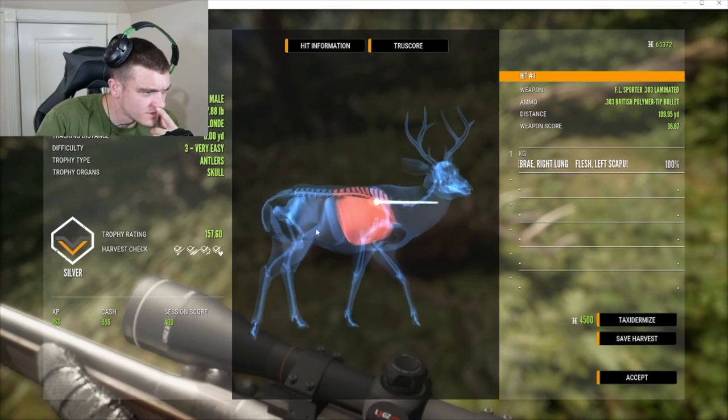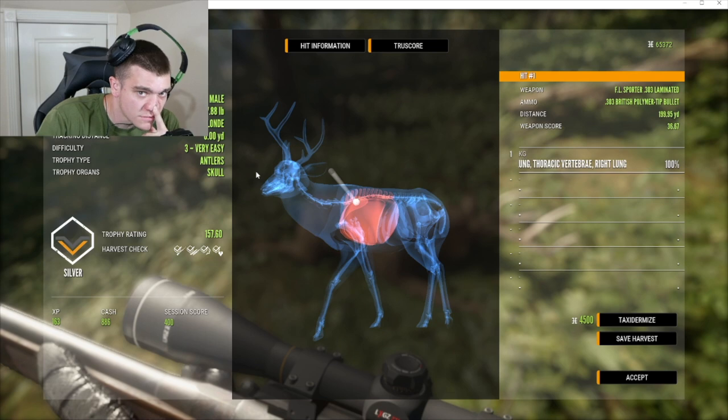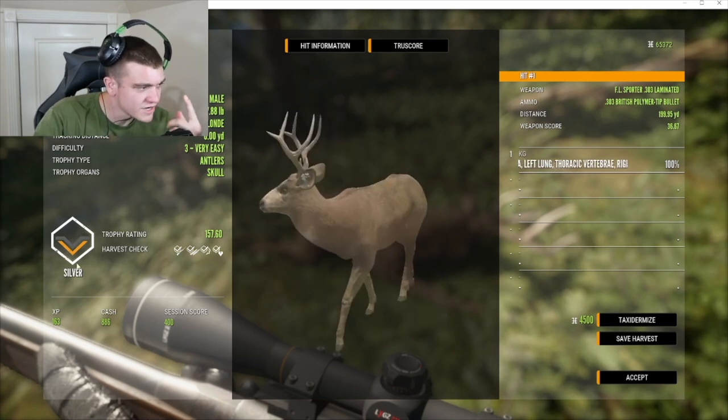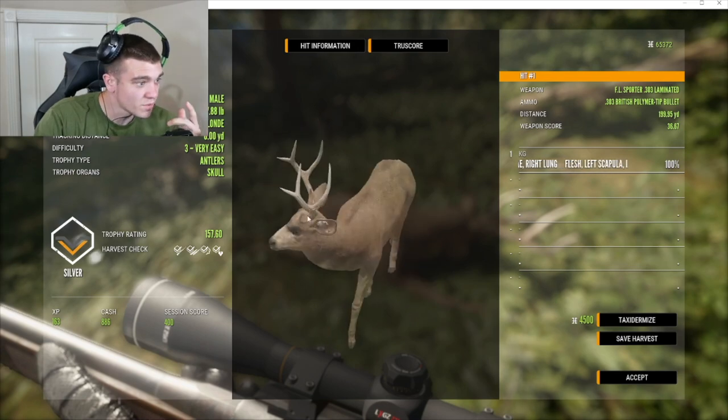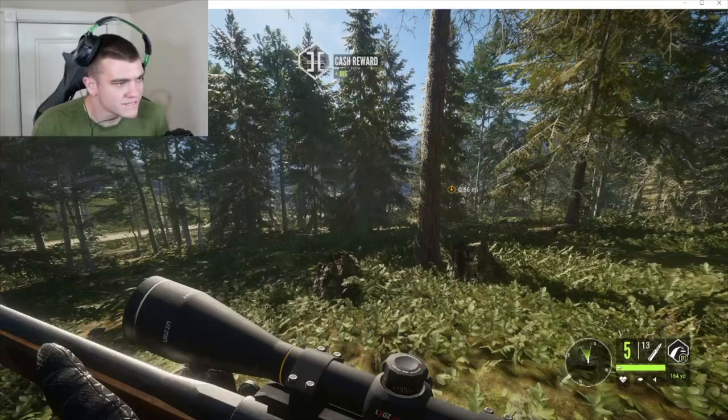Lung, thoracic, throat, heart shot. Okay, one time. There he was. He's a silver. That's actually pretty good for what this little scraggly looking thing is. Anyways, we'll accept that. Saw a little $800 cash money.